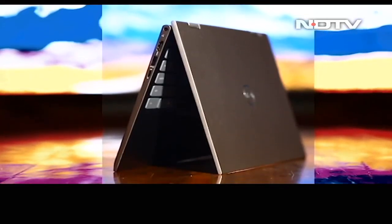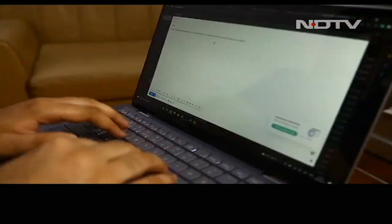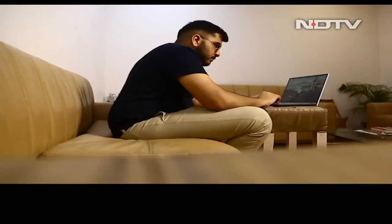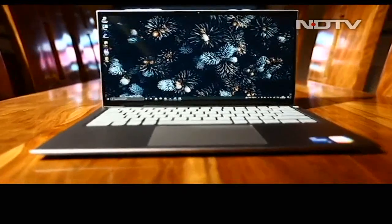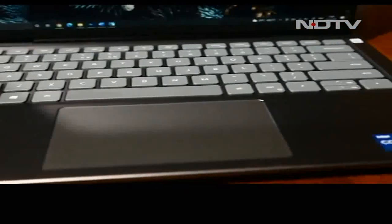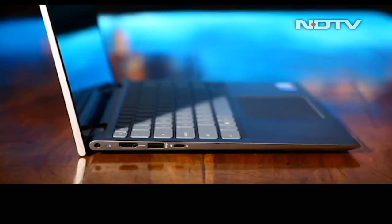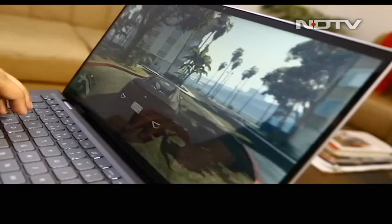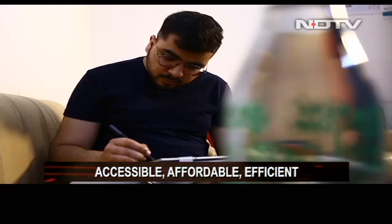Today, a laptop has become the primary device for each and everything that we do. Whether it's working, creating, studying, or even just spending leisure time, it is the laptop that we open to do all of this. And this is happening more than it has ever happened before. And in recognition of it, Dell has adapted their innovation to this new world to make a laptop that's not only powerful, but accessible, affordable, efficient, and filled with everything that a user needs.